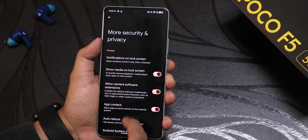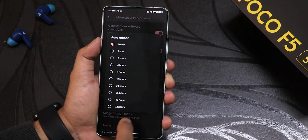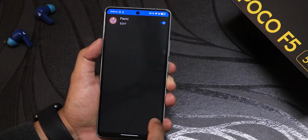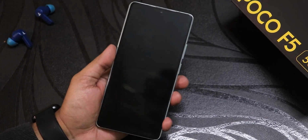And of course, in the more settings, we have this new toggle which says allow camera software extension. Then we have the auto reboot option. You can enable it if you'd like to. We have the restrict USB. Then we have the panic settings as well. You can enable that, I guess. Of course, the app lock is there in the app settings, which I already showed you. But first, let me show you the unlocking and locking speed.